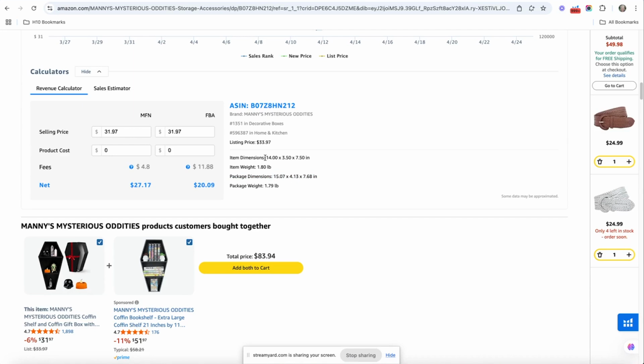So you can compare, okay, this item dimension is 14 by 3 by 7 pretty much. The package is 15 by 4 by 7-ish, okay? So that's going to show that this is probably pretty accurate because it's not too far off in terms of the actual dimensions of the product.